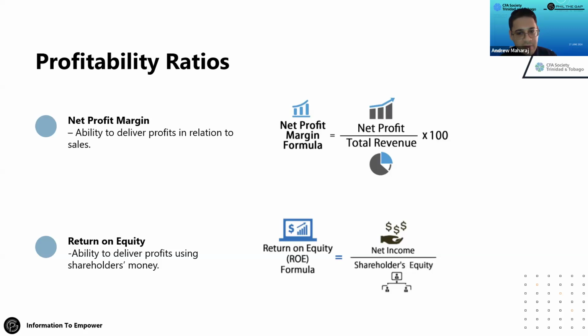So for the net profit margin, the formula is net profit over total revenue. So essentially, it's the number at the bottom of the income statement divided by the number at the top of the income statement. And what it essentially tells us is that for every dollar that the company generated in sales or revenue, how much is the company able to extract in net profit for us, right? So it shows how efficient the company is in terms of generating profit from the sales.